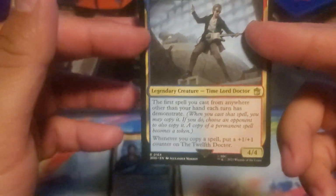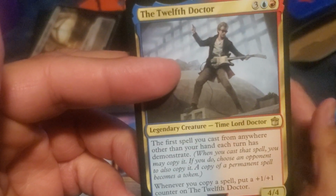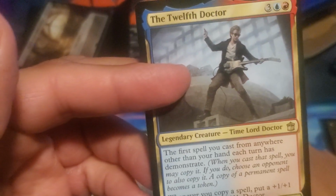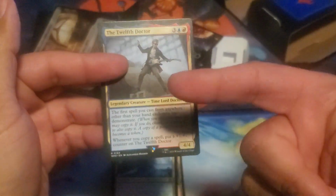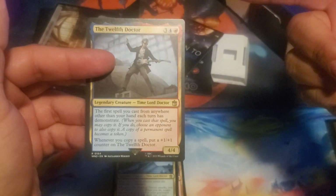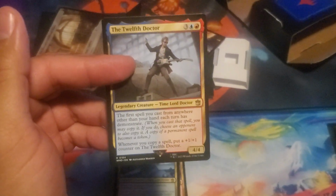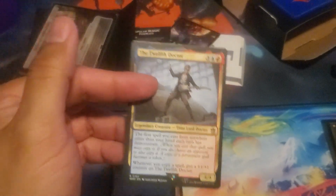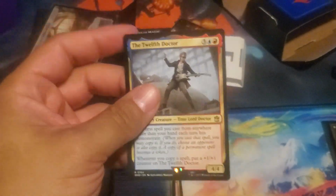So Demonstrate is when you cast a spell, whatever spell, and give it Demonstrate, you may copy it, but if you do, you choose an opponent to also copy it. So the stack will go, I play the spell, it's now copied, and then I give the opponent a copy too. Okay, so they don't get a choice in it. So yeah, their copy will resolve first. So there is some shenanigans you can do with that.